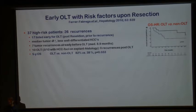17 were listed for early transplant because several had already recurrences before transplant, which means they had recurrence very early on due to the infiltrative HCC they were having. And the median time to recurrence before transplant was 8.9 months. And that defines why you should probably have a waiting time between your treatment and actually putting the patient to transplant.